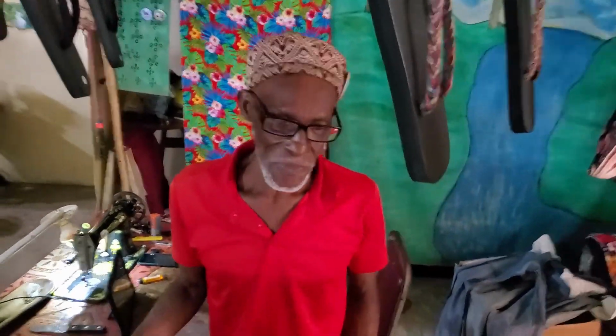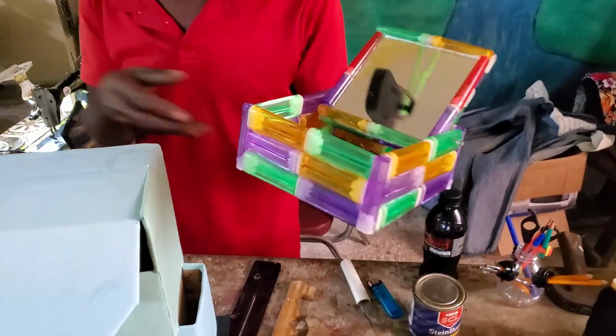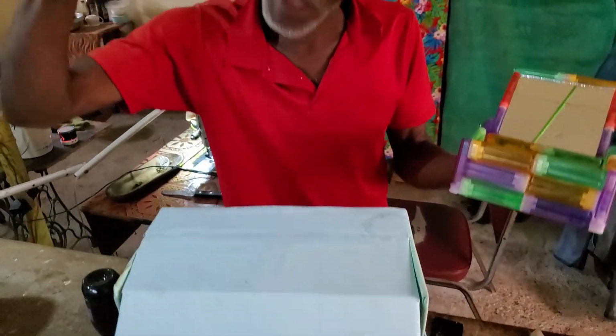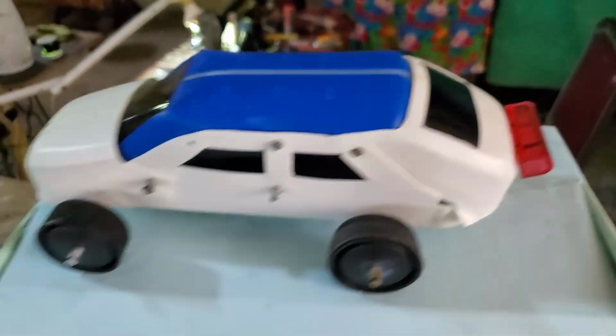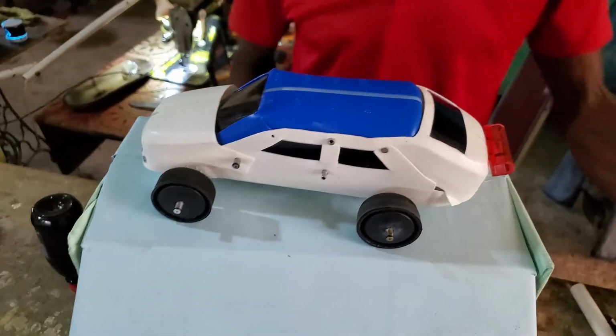Well, what else? And tell me about this again. This is the lighter. So all the parts on the car, those little shiny parts, are from lighters. After I scrap the lighter... So this is the shiny part at the back of this car here. And this is all plastic. This is like a police car. Yeah. And this is all plastic. Well, before you show the lighter, show the parts of the police car again.